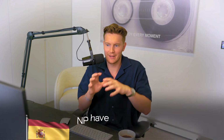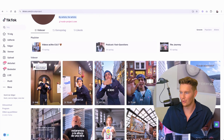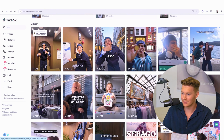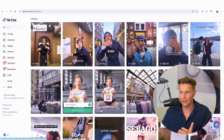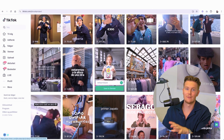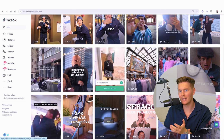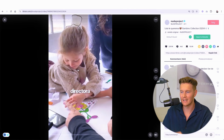One thing that I actually really want to point out is that some of their content here is in Spanish. Obviously, they have their main market in Spain, so I think it's interesting that they push so much content, even on an open platform like TikTok, in Spanish. I think that's something that I would probably improve if I were them to get an even broader appeal. But what you can see immediately from their TikToks is that they have a lot of creativity. The focus and the amount of thought that goes into a video like this is insane.